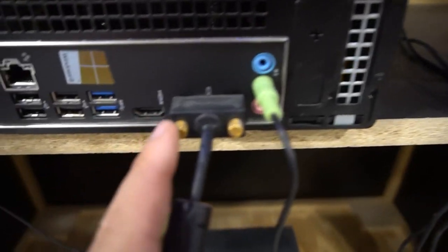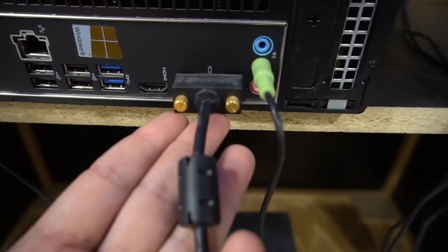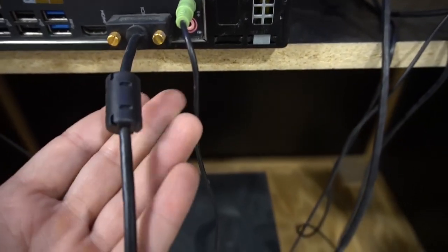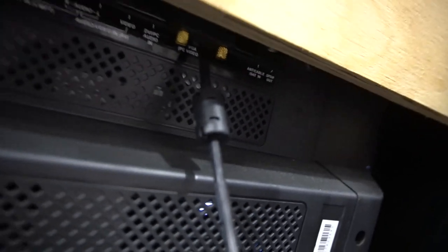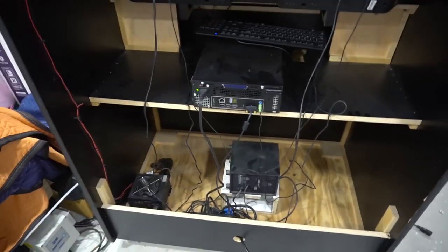But look at this. The computer has an HDMI port, but you chose the VGA or the DVI or whatever it is. And it's right here. It literally goes DVI to this. It's VGA. It goes VGA to the TCL. You have HDMI, my guy. Use the HDMI. Mind-boggling.